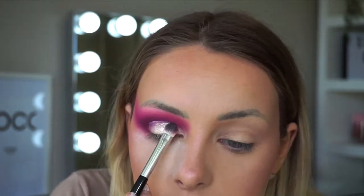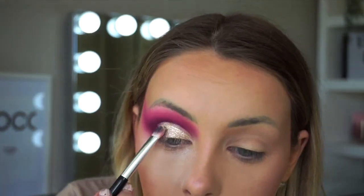Alright, so now I'm going to take my Gatsby pigment and I'm going to go over that spot and just kind of sparklify it. So I'm just going to do that on this Jessup 234 Luxe shader brush. Like so, and then I'm going to blend my shades together because at the moment the Gatsby is just kind of cut off and it's annoying.